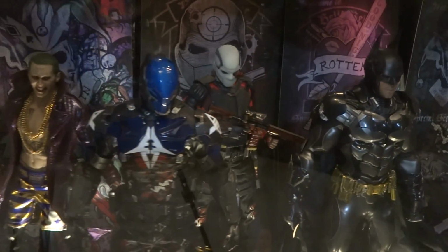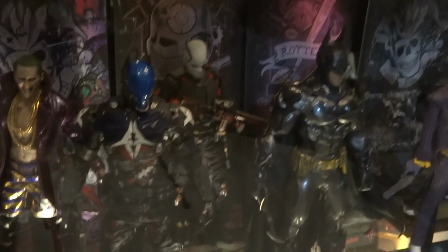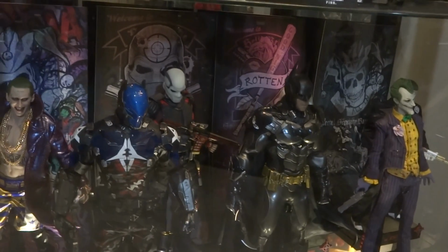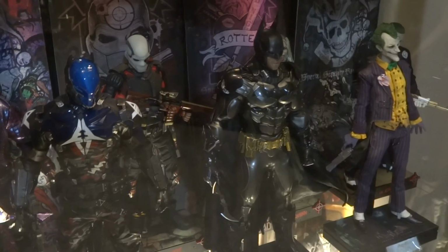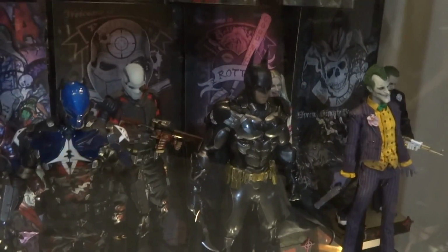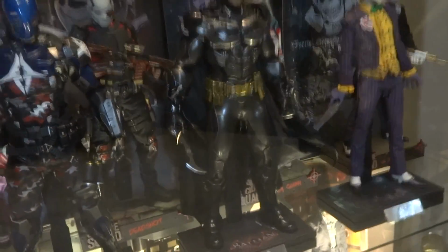My 3 Arkham figures. I don't see myself getting any more Arkham figures. There are certainly characters that I would absolutely buy from Arkham if they made them, but I just don't think they're going to make them. But as far as the ones that they're doing, like Deathstroke and Batwoman, or Batgirl, sorry, I don't plan to get those.